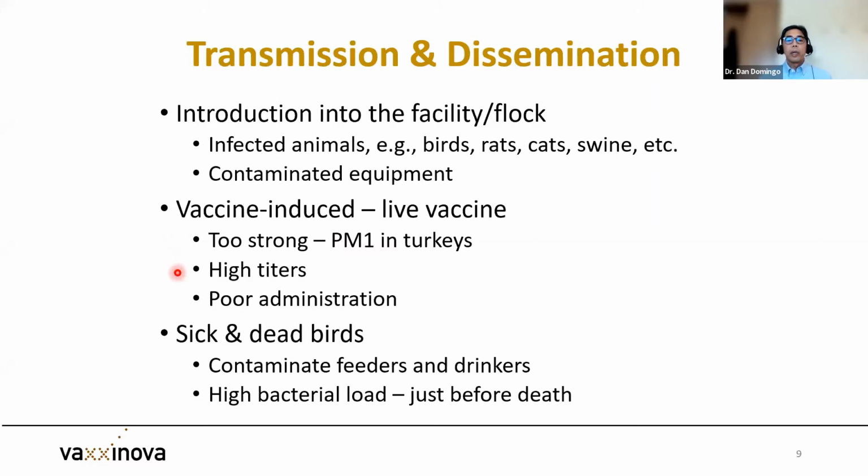There have been cases where higher titers of the vaccine itself have caused some of these chronic infections or a reversion to virulence in some cases. But again, titers, the strength of the vaccine, can be a factor in some of these chronic infections. Or poor administration. Birds are not properly vaccinated, whether it's the wing web or when you give it in the water. Poor administration just causes the vaccine bacteria to really just take hold and get rolling within the flock.